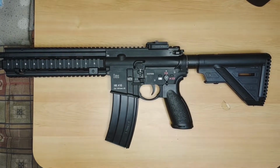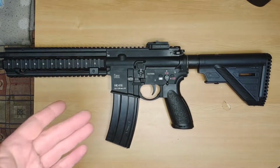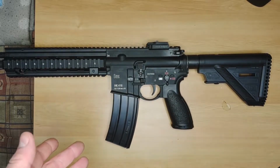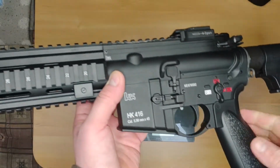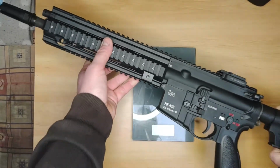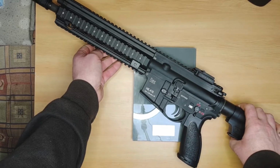I'm just going to get my scales and we're going to weigh it, and then we'll do a little comparison between this and the actual real version of this gun, and we'll see what they are like for weight. So I'll be back in a second with that. So we've got the little weigh scales making another miraculous appearance. If I just get this down on here.